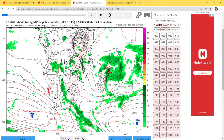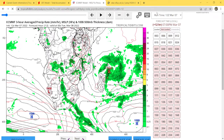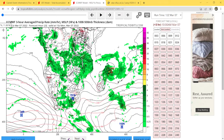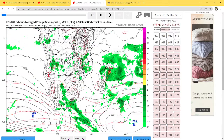All right. So this was initialized at 12Z. Actually, let's see if the 18Z is out yet. Nope, it is not out. So anyways, this was initialized at 12Z today. And this is showing a weaker system than the GFS, and than what it is initially right now.